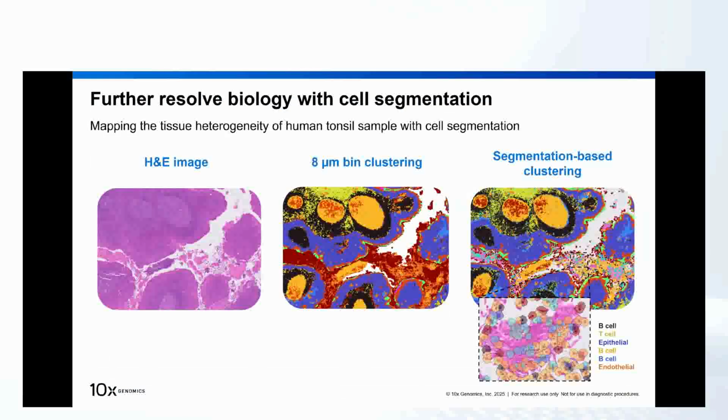So here's just an example from a human tonsil, what it looks like if you cluster just by 8 micron bins in the middle here. And if we zoom into this sort of nondescript section in the middle, that does look a little bit nondescript with the 8 micron clustering, but if we do segmentation-based clustering instead, you can actually start to discriminate different cell types. So there's different flavors of B cells in this region that are defined differently by their transcriptome that you can only detect if you actually take the nucleus and make sure you're assigning the correct transcripts to that individual cell.